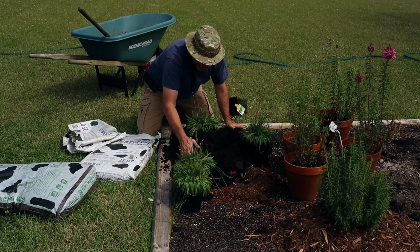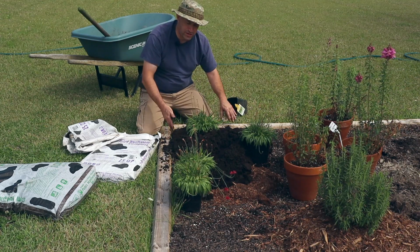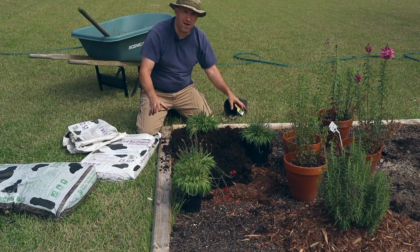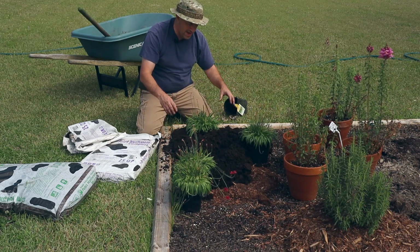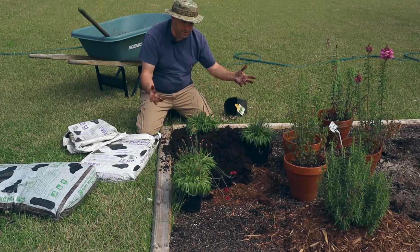If I had, again, $1 billion, I would do some nice Corten steel metal edging. And that would raise everything up off the ground. Again, when we get crazy heavy rains, they're not drowning in water. And it would also give it a nicer finished look than this timber. This timber will eventually rot away.